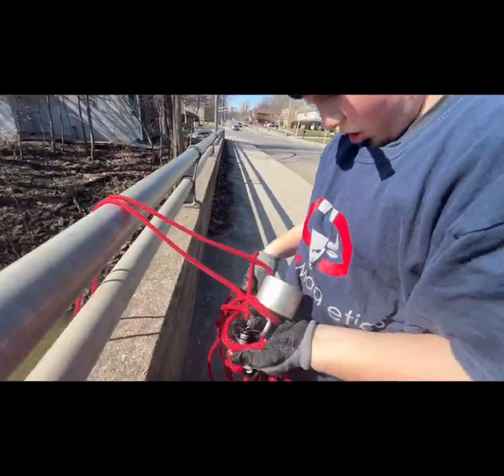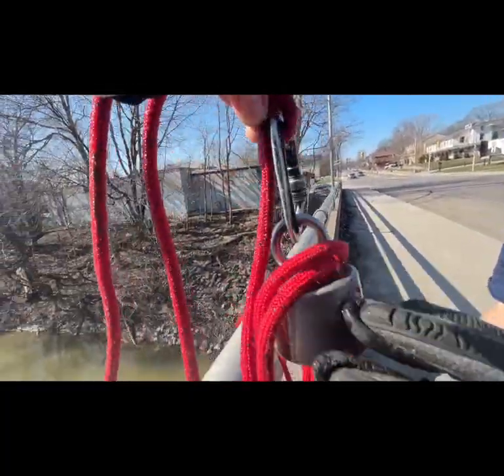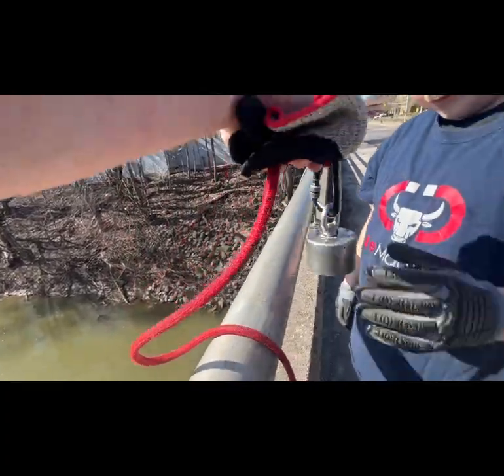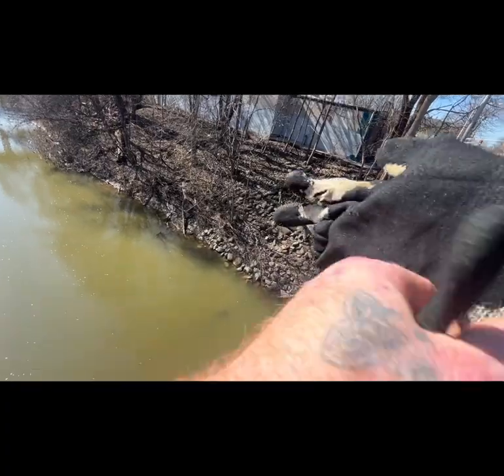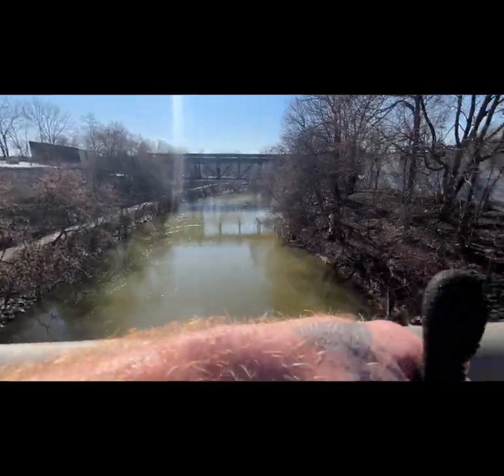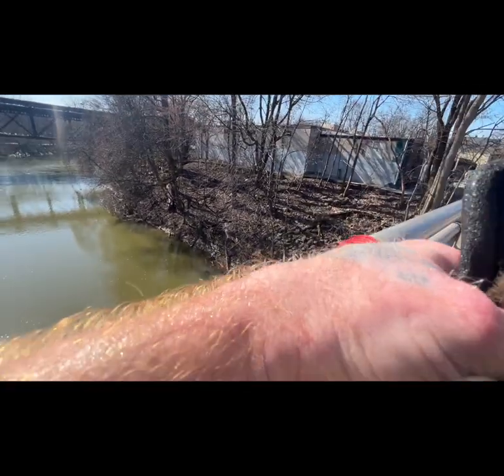Try not to get your rope all tangled up, you two, so just pull it down. No, you're fine. And then, there. Oh, a bunch of magnetic rocks. Yeah, you're going to get a lot of that. So just try it over there.